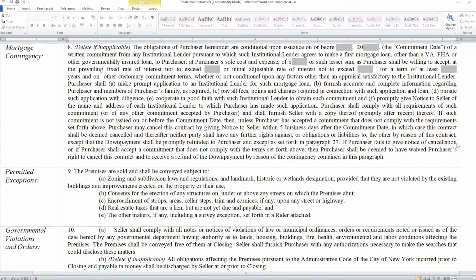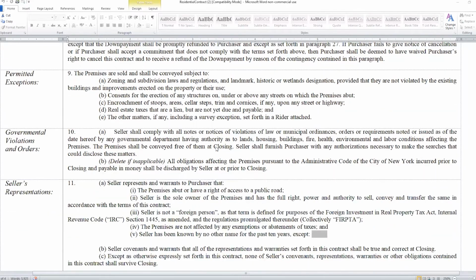As it says here further, if the purchaser fails to give notice of that commitment date, then they're actually deemed to be in default or have waived the mortgage contingency. So it's very important to keep on track of all of these dates within the contract in order to make sure that the buyer is not accidentally deemed to be in default, because that could actually jeopardize their down payment. All right.